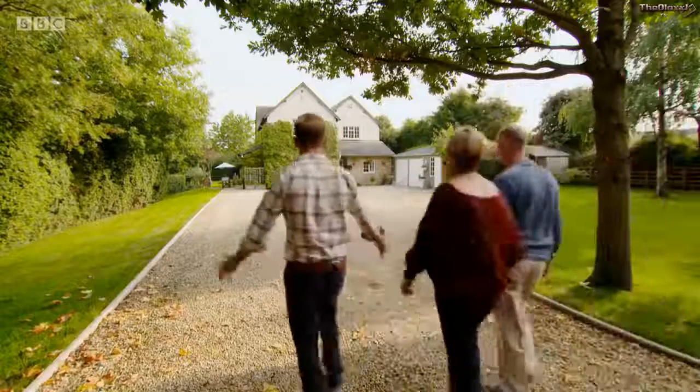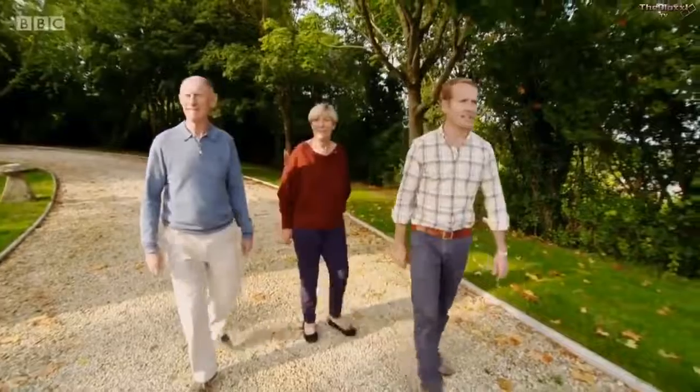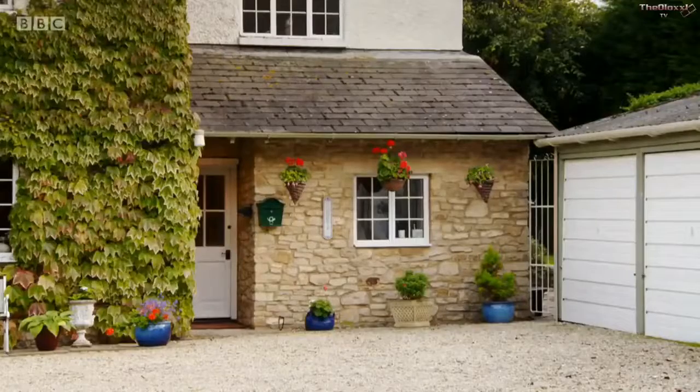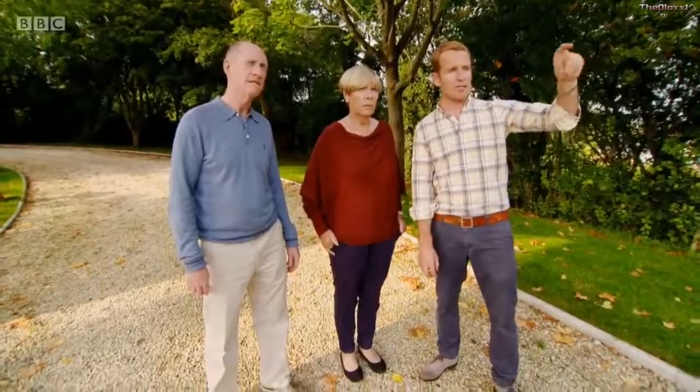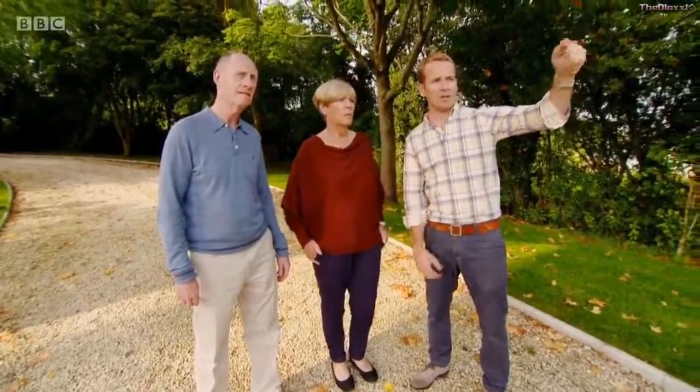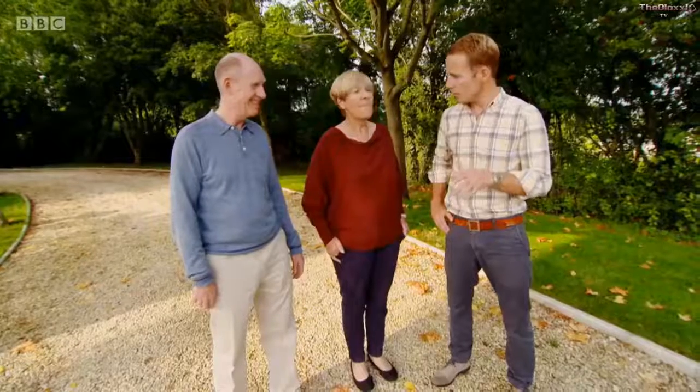Now then, grand entrance. Very good. Beautiful entrance. I like the house. It's very nice. It's picturesque, isn't it? It was built around 1920, but then in 1980-odd, it was extended out this way. This house is bigger and squarer, so I'm hoping that configuration will be more to your liking.